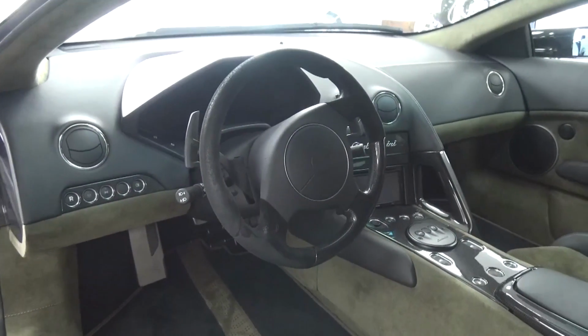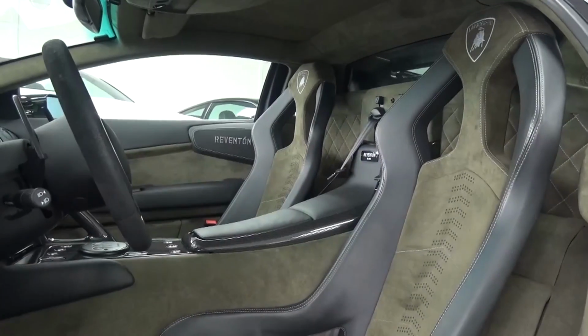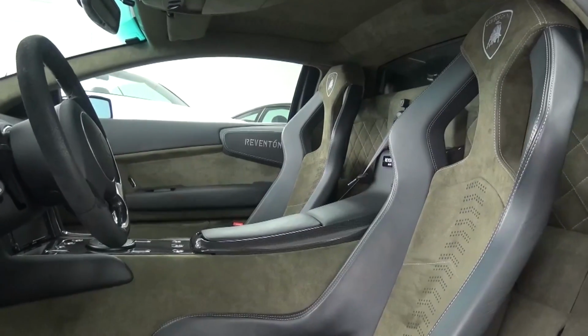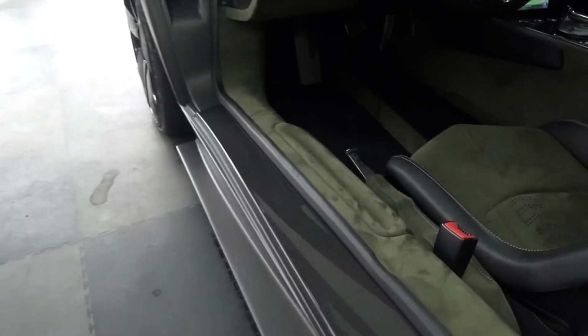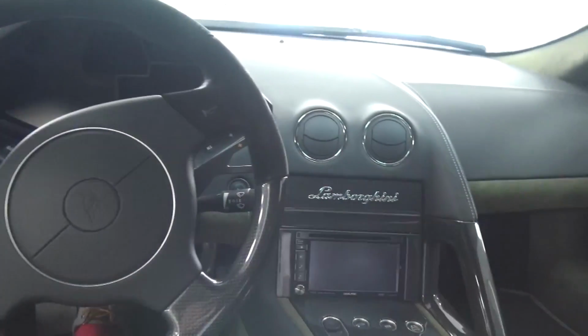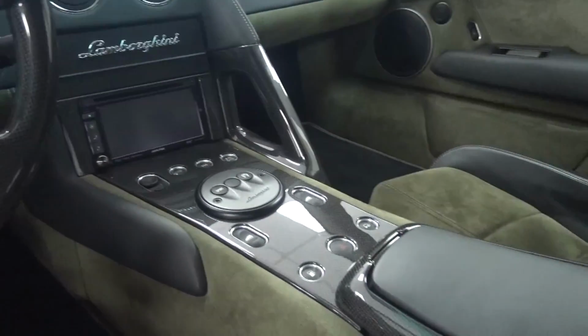The interior is upholstered in an olive green Alcantara and black leather with black Alcantara on the side of the steering wheel. The sill isn't too wide, but the car is very low, so getting in and out effortlessly requires some practice. The outer sill is in gloss carbon. As with all my videos, I will do a POV tour of the interior before going into more detail.